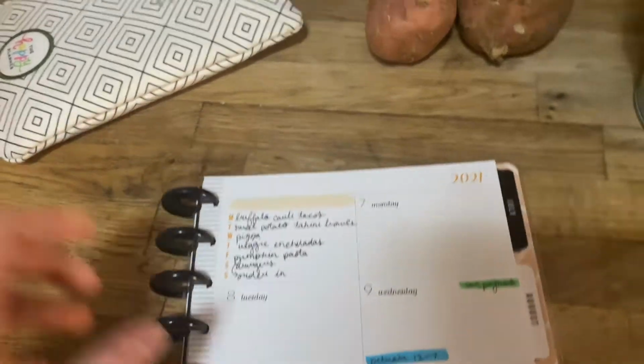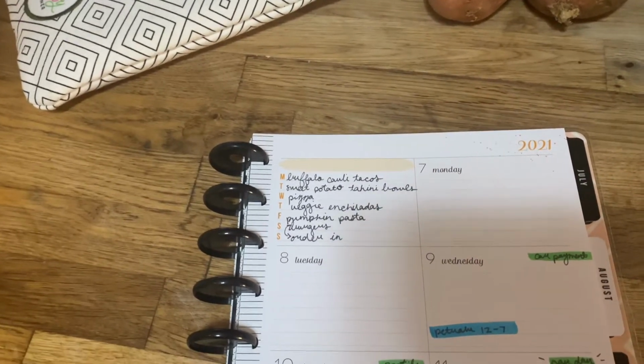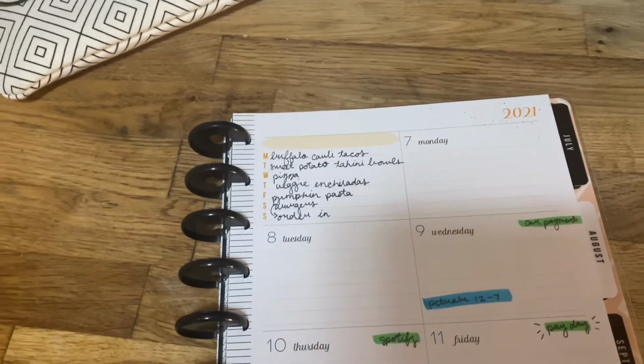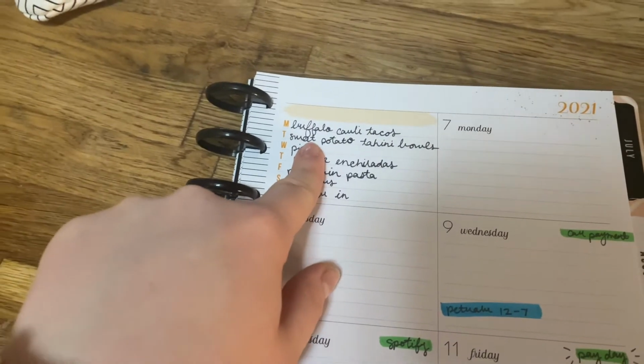I just went through meal planning for the week, kind of looking at the things that we had already to make sure that we're utilizing things to limit food waste, because that's one of my goals in 2021, to lower the amount of food waste that I have, because it's been pretty bad in previous years. So first, we're doing buffalo cauliflower tacos tonight.